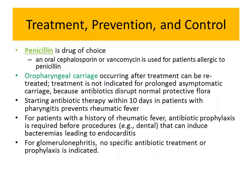And what do we do for those people who carry it in their oral pharynx? Again, if they are asymptomatic, there's nothing we can do about that. And again, the rule is that if you give too many antibiotics, they're going to disrupt normal flora, as we mentioned yesterday.